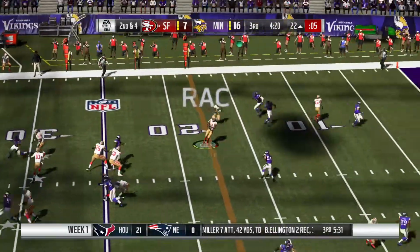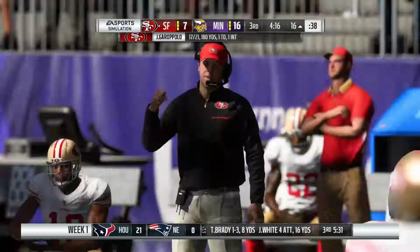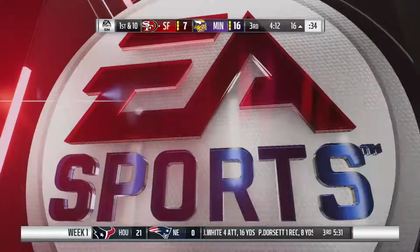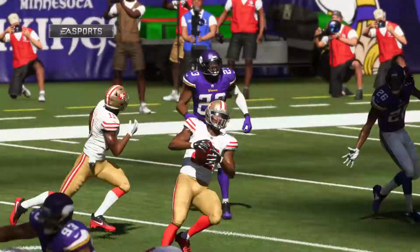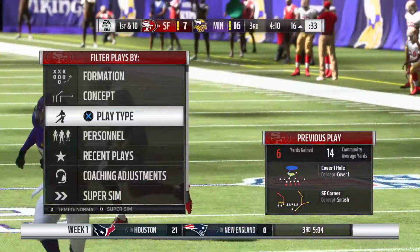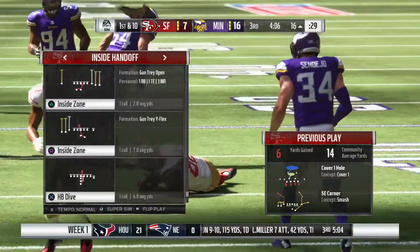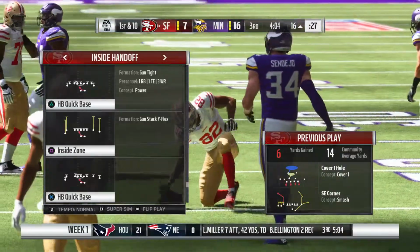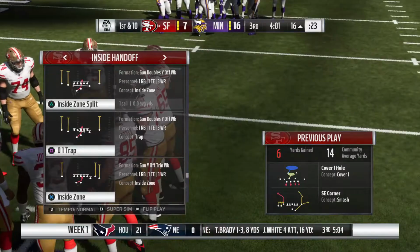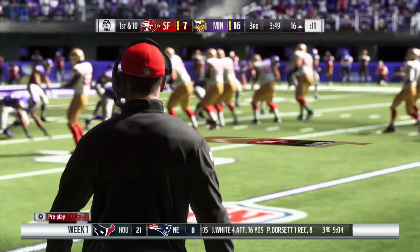On 2nd down, here's Garoppolo. Looking left side, that's caught by Macklin. And he'll take it down here just shy of the 15 at the 16-yard line. They get 6 on the pickup there as the drive will continue. Garoppolo now. 5 straight completions here in this second half.